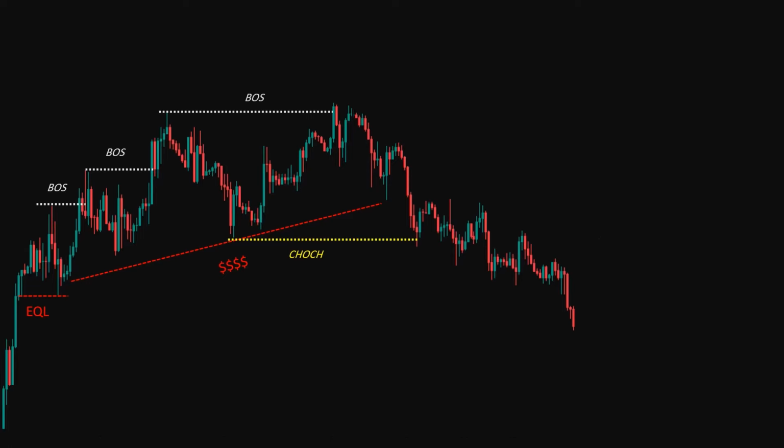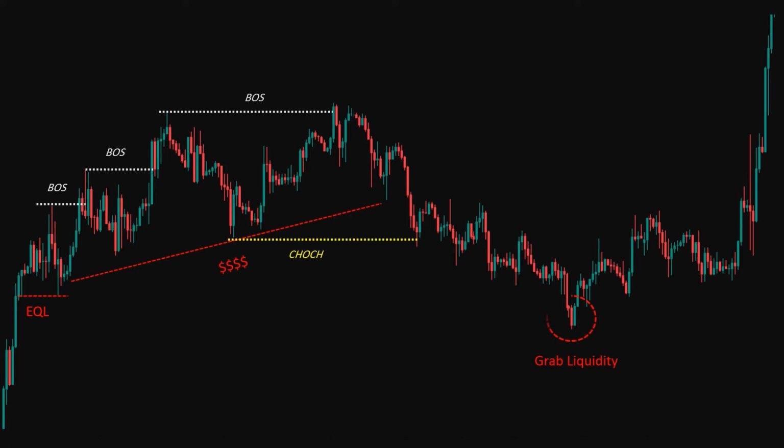And smart money knows that. So what do they do? They push price lower just enough to sweep that liquidity, triggering stop losses, before reversing the market back up. This move isn't a real trend shift. It's a liquidity grab, designed to trap retail traders and fuel the next big move before price turns back up in the same bullish direction. Here's the key takeaway you need to remember.